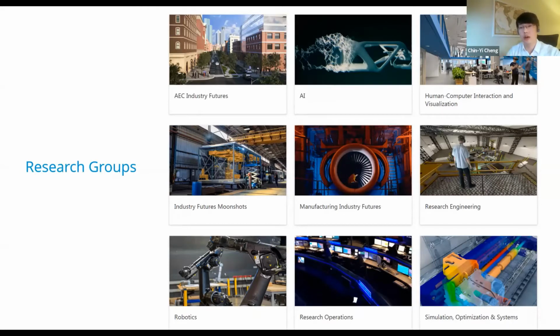Each group is researching a specific topic, and then the technology developed in the research labs is transferred to the product team, and eventually that becomes a new feature or new product that can be used by you today. For example, the Autodesk generative design tools originally came from the research lab. So now we can start to talk about the topic today, which is AI-assisted design.